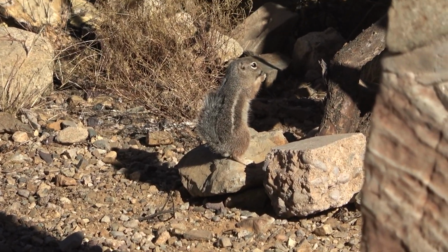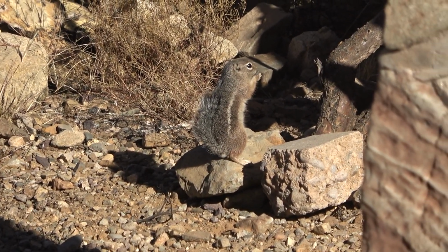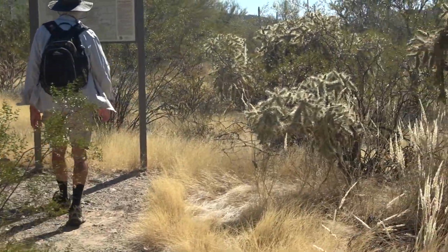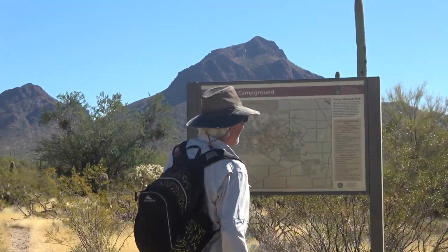I'm making breakfast. We have a little friend that's visiting us. I saw this trail last evening, and we've come back this morning to hike a little ways.